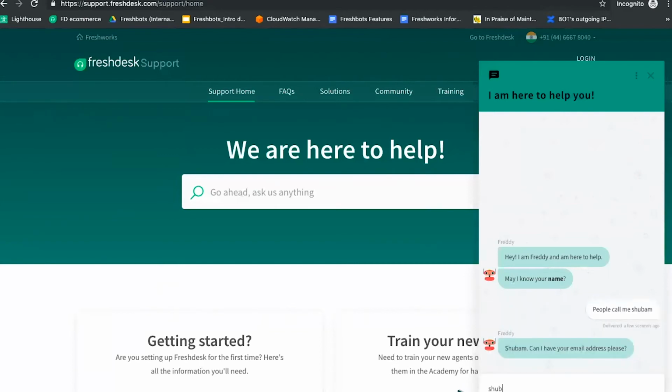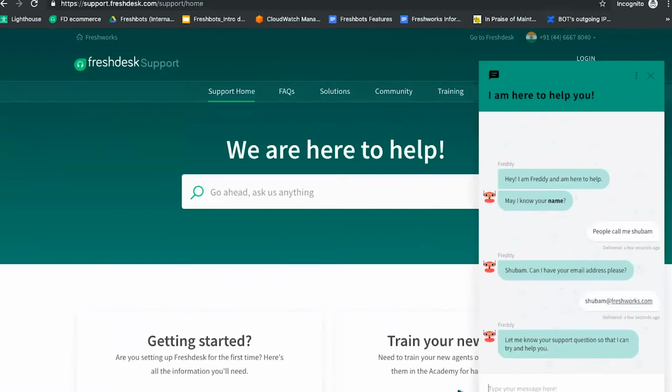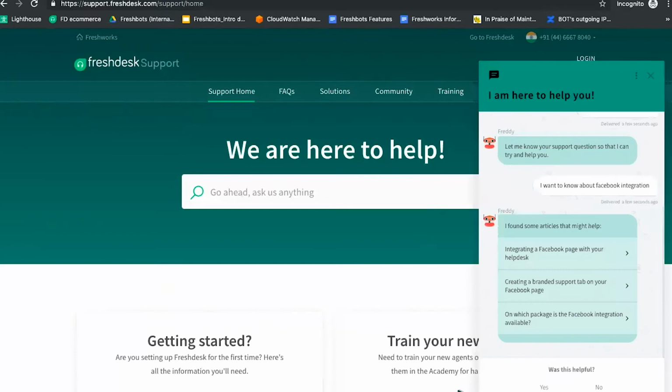This email address is asked to personalize the chat experience based on my email address and my company, whether I am from Freshworks or from some other company. The bot can identify that and give the relevant responses. Now the bot is asking me to let it know my question. We have a Facebook integration process in our bots, so I want to know about Facebook integration. Now the bot will go and look at the knowledge base, solution articles, and corpus, and try to understand what the query is about and give the response.